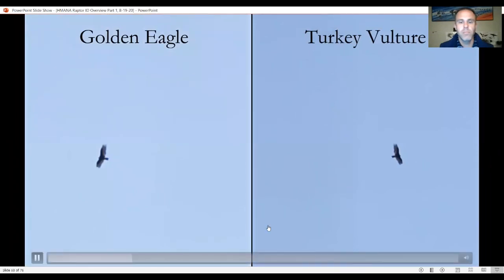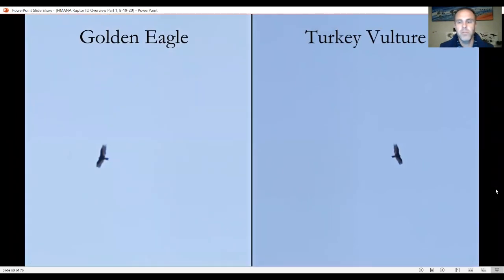When soaring, their profiles are slightly different. The golden on the left looks more bow-tie-like with curved wings, where the vulture on the right is rectangular or plank-like. Notice how active the golden eagle is as it flaps more often. The vulture rarely flaps at all and is far less stable in flight.